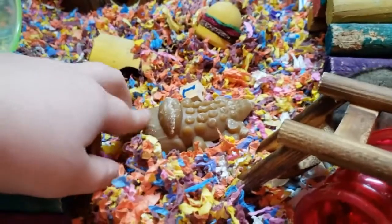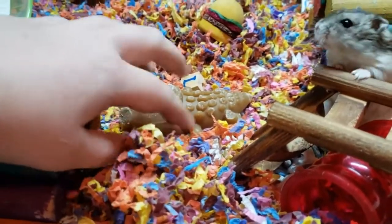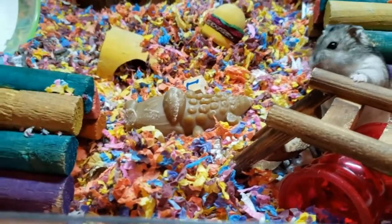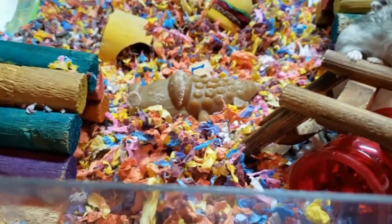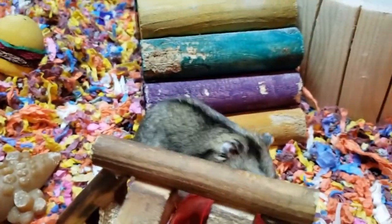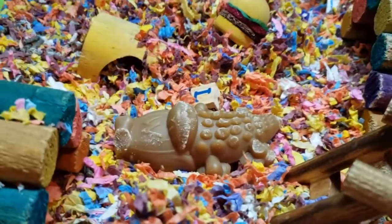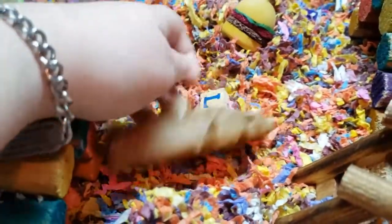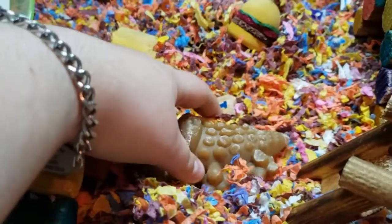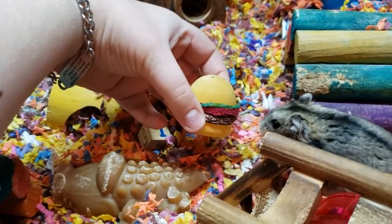This is a Whimsy chew. These are actually meant for dogs, but they are completely hamster safe. They really like them and it encourages them to chew. He's had that one for several days now and he's kind of made a mark on it. But yeah, that's the chews he has right now, and you can see he has some block chews, and we just got some new food oriented chews. Do you like those? Huh?